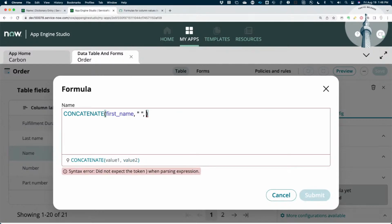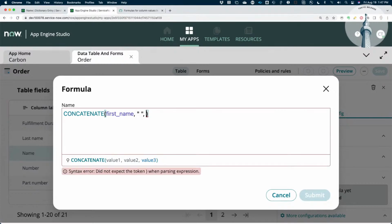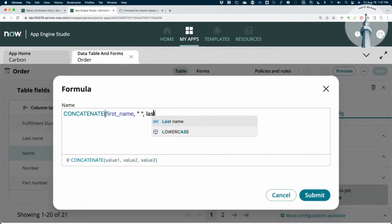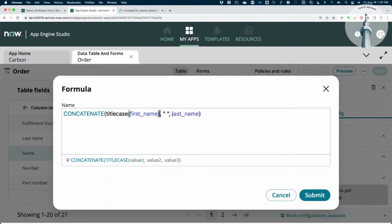It was a nice use case to see how it checks your syntax. Yeah, isn't that cool? If you have a comma, it says, did not expect the parenthesis token when parsing expression. And it also tells you, as you start typing these things, do you want to do a lowercase here? It's like, no, that's my complete formula. Now, if my data were not all proper case, I could do something like title case of that, which probably wouldn't be a bad idea. And then another one here.